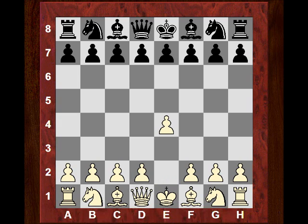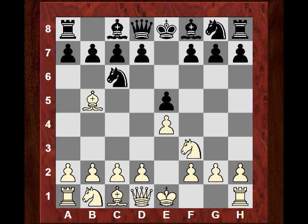Vishy, playing white, played e4 and Magnus chose e5, so not a repeat of the Caro-Kann from an earlier round, but instead e5. After knight f3, knight c6, the Ruy Lopez, Spanish game. Now knight f6, which is the Berlin Wall or Berlin defense.